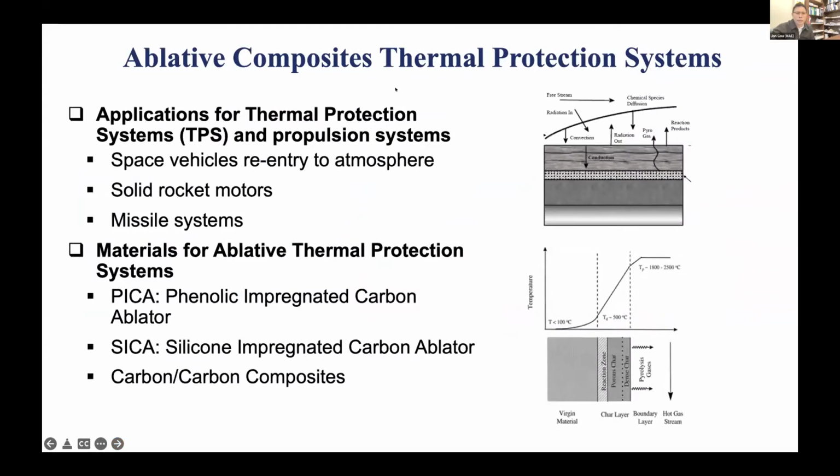Let me go back to ablative composites thermal protection systems. As you saw from the video, we have a very hot surface from aerodynamic heating, and the temperature is in the range of 1800 to 2500 degrees C. The very inner side is the cold side, and we have to make sure the temperature is less than 100 degrees C. This zone is the decomposition zone. During flight, the thermal protection decomposes and absorbs the energy. This type of ablative thermal protection is used for reentry vehicles, entry vehicles, and also for solid rocket motors and missile systems, which use a similar type of TPS.